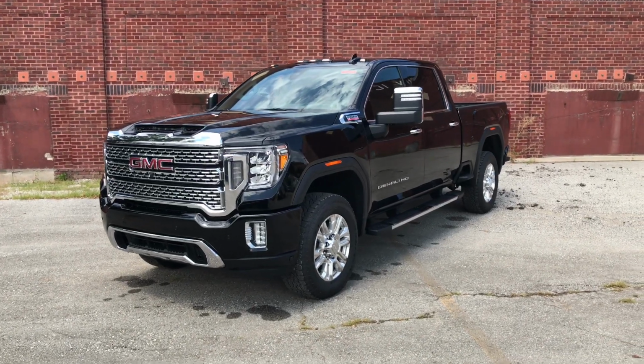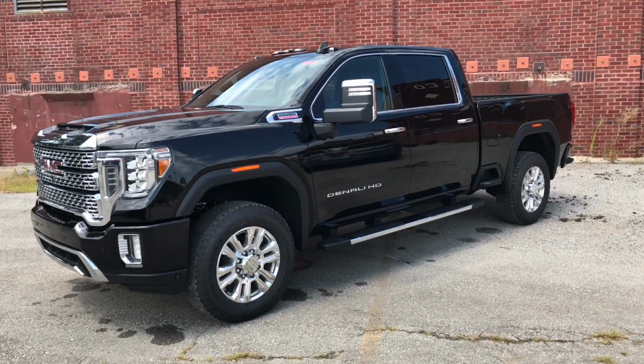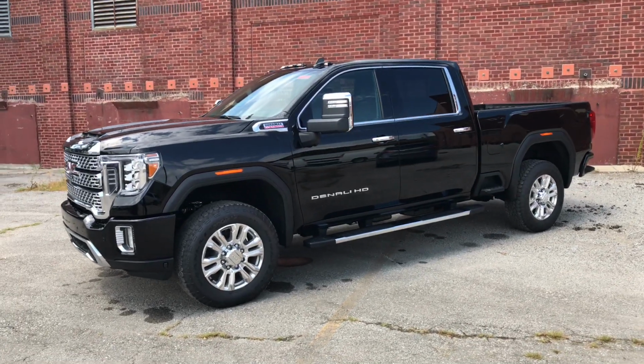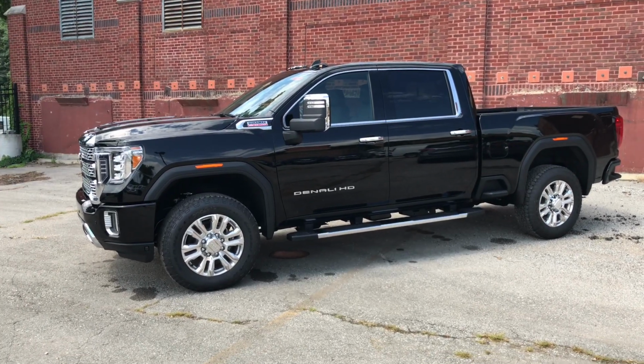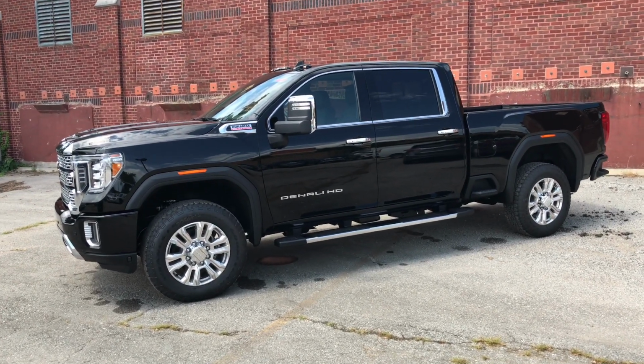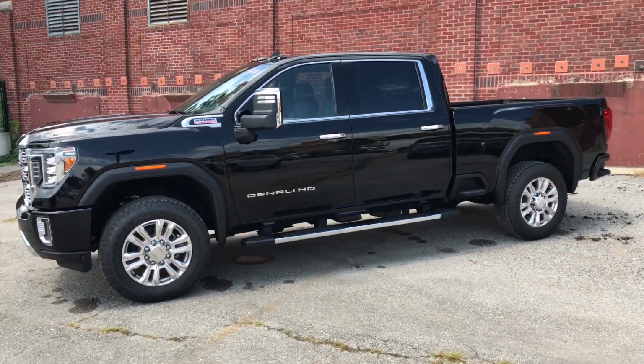But on the outside, you'll see that it is an onyx black color. Inside is going to be jet black as well. Now, this particular truck, being that it has all the options on it, does have the 20-inch polished aluminum wheels. We'll take a little bit closer look at that here in a second.